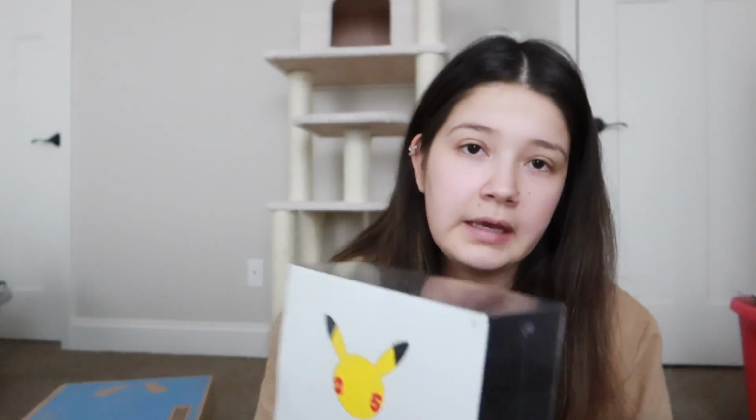And then I went to Target, and my sister actually bought two of these, and I just bought one, but it's the 25th anniversary Elite Trainer Pokemon box. I'm not gonna open it, but I just thought it was really cool, so I got this just to keep for a collection. And then I believe this is my garland for my trees, at least I'm hoping.